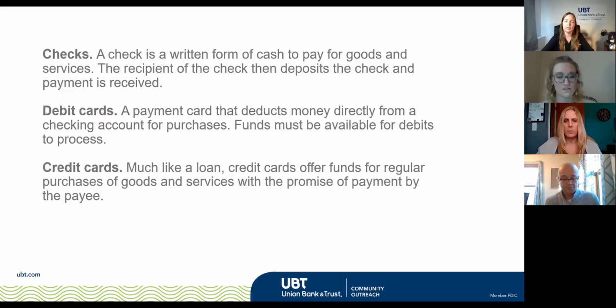But your debit card is attached to your checking, and that's where money usually goes to and from. When you have a job, they're going to put it in your checking account and you can spend out of that account. A credit card is a little bit different. It's a lot like a loan. So a credit card is not free money. It is a loan that you must pay back.